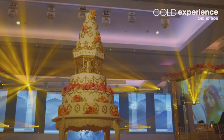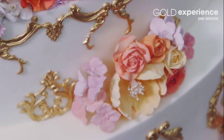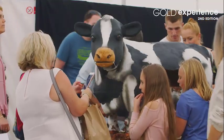Extreme cake makers like Molly are like artists and bakers. And whatever the occasion, their special cakes always give the guests something to look at, talk about, and eat, of course.